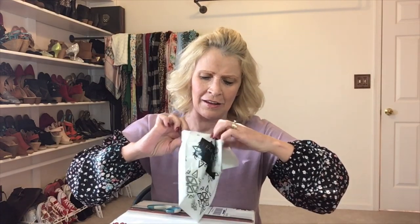I have a Natalie Attired to unbox and share with you today, but I also have a little bonus, my Fair Trade Friday Earring of the Month Club. This is going to be short and sweet. Let me get into it really quickly. Okay, let's see if I can get into it. I don't want to cut anything.